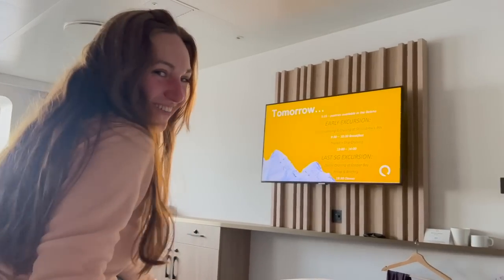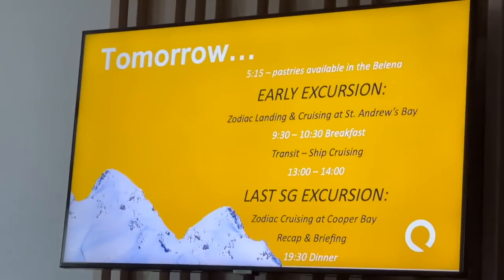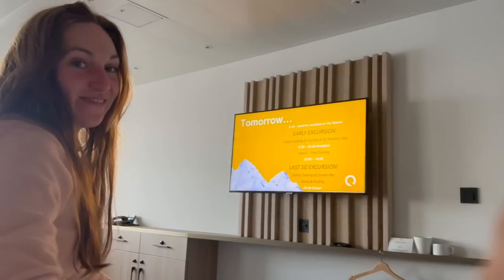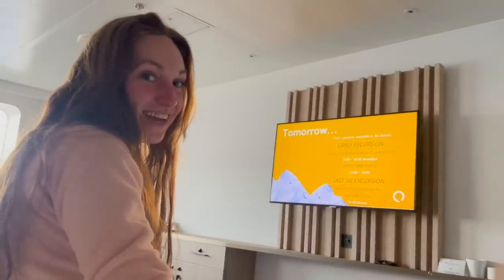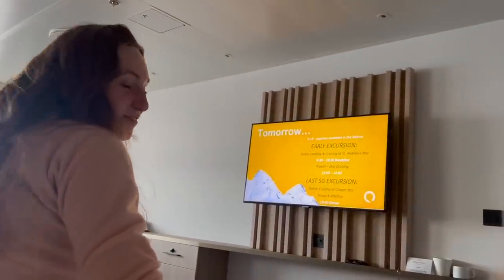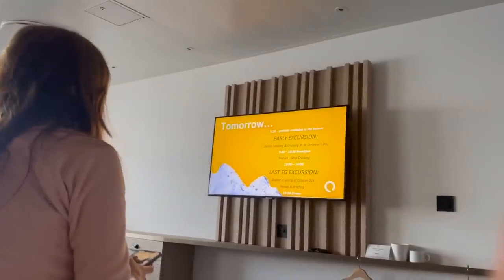We're waking up tomorrow. Why? We're going to do an early excursion. I don't mind because maybe we can go in to see some penguins. Yeah, the biggest colony in the world. It'll be worth it. And the weather's going to be rough, so they say the earlier the better.